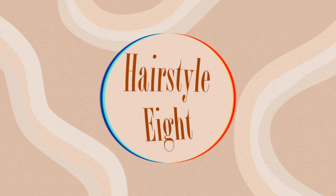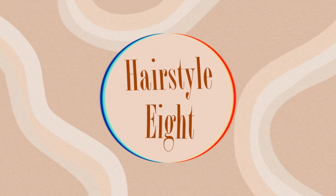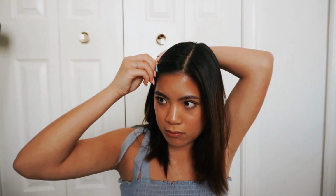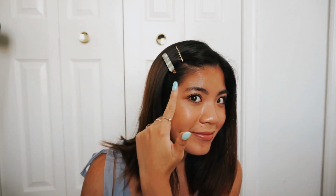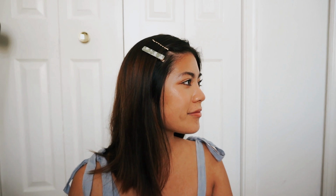And lastly, my favorite way to wear hair barrettes is to also have a side part, but then on the section with the most amount of hair, I put some barrettes and I layer them in a line. I think it looks so cute, and especially if you have ones that match well together, it can really upgrade your outfit.